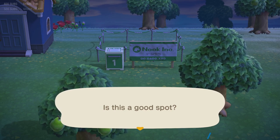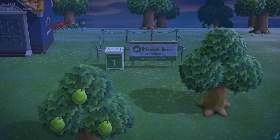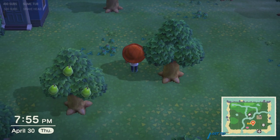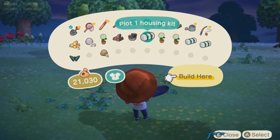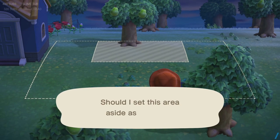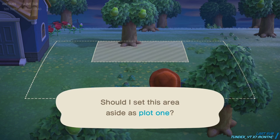I think that's good. No? Right? Maybe? Yes? Let me rethink it. Let's back up just a little bit. Let's move forward like a couple steps and see if it still looks good. Yeah, maybe that's it. Imagine it.